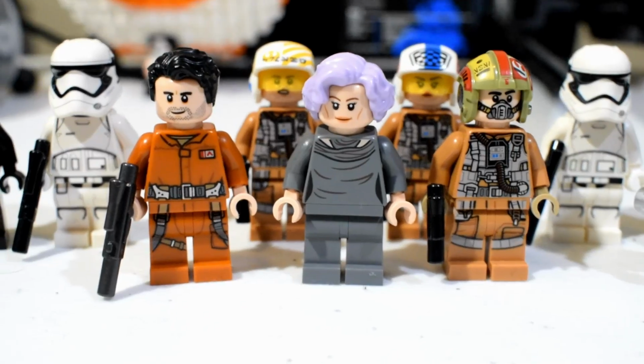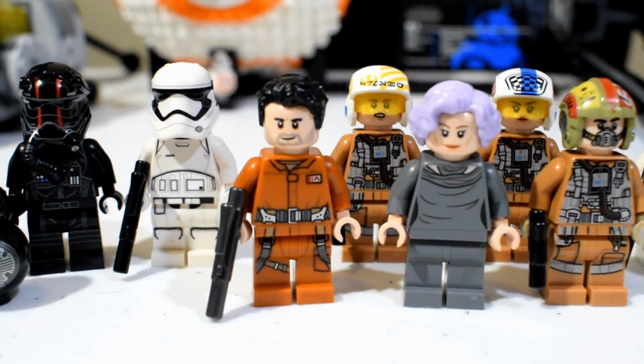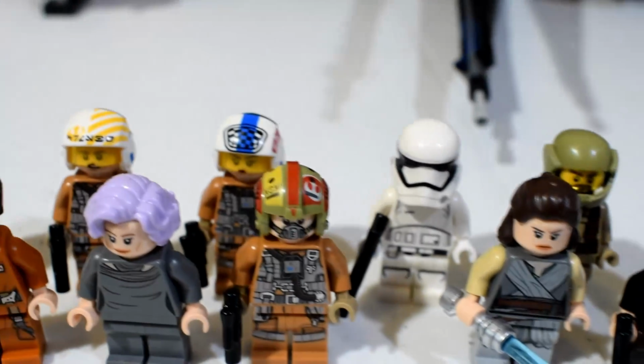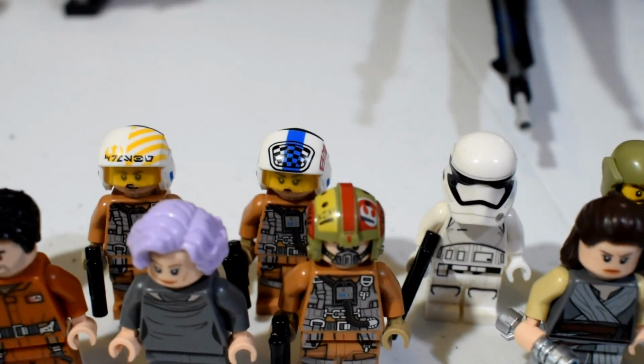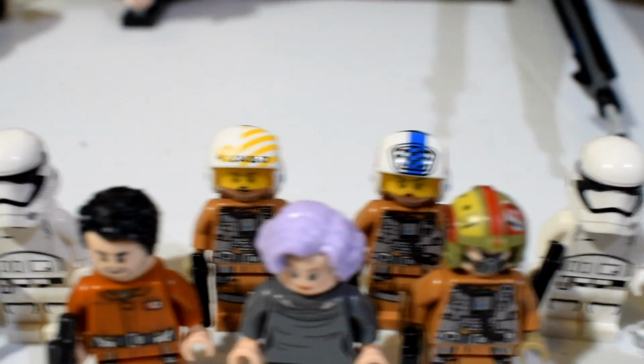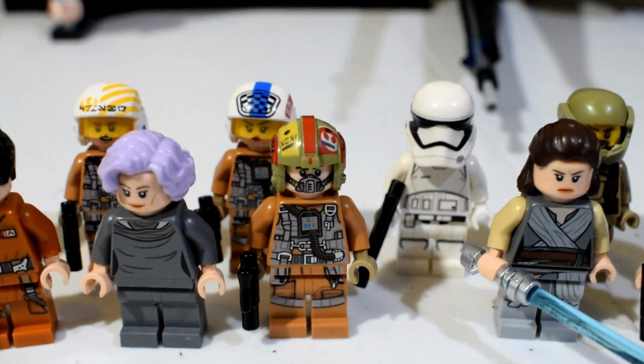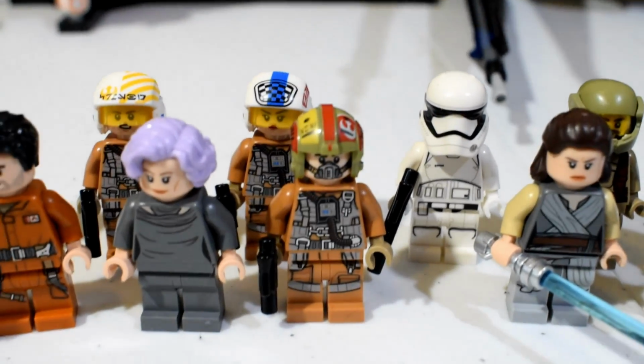So I guess I should stay with the minifigures first. As for the minifigure assortment, they're all fantastic. I always love getting the nice detailed prints on the Resistance helmets. The fact that they're dual molded is great. Now, this is an interesting case because they didn't dual mold this helmet. So I'm hoping that he just doesn't have a visor.